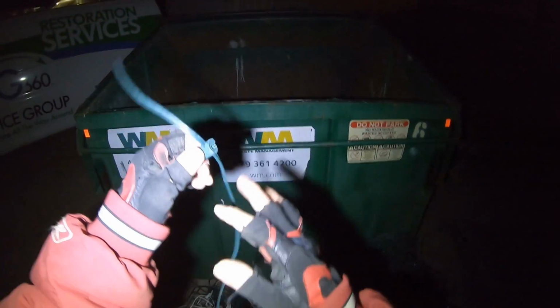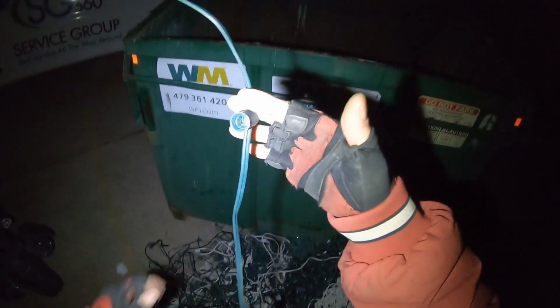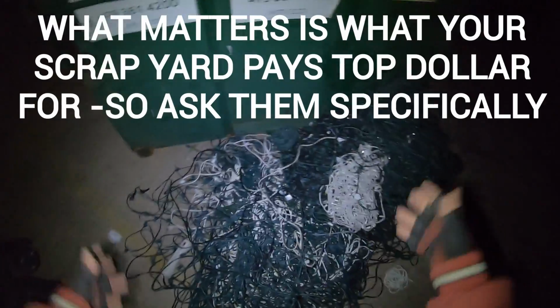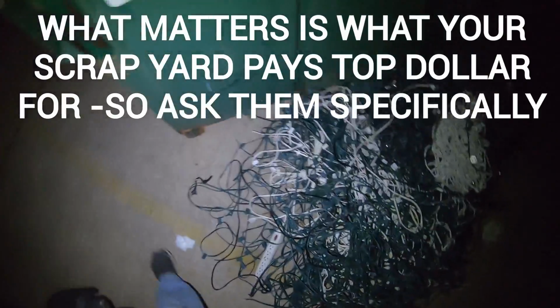Most of it's good. Like someone that doesn't know what's going on in the scrap world, you see me cut these light sockets off these wires. If you want to know that, then just type that into the YouTube search bar. Why do people cut plugs, or why do scrappers cut plugs off of insulated copper wire? I'm sure there's a video out there that'll pop up. YouTube is massive.